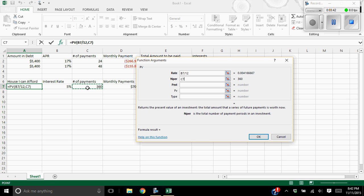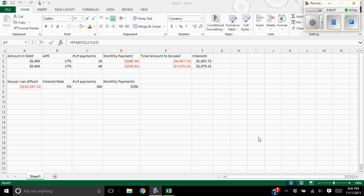Now we have this new one, our PMT. PMT is paid each period and cannot change over the life of the investment. So you're always going to pay this amount. That's what that means. Our PMT, of course, is the $700 a month we're putting in. Once again, we're not going to worry about the FV or the type as we're working with this idea. Now, as you can see, once we put this in, it says that if we want to buy a house, we can afford a house of $130,000 basically.